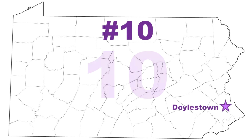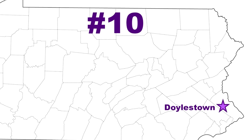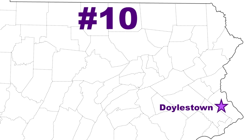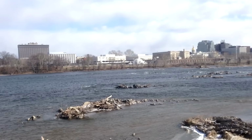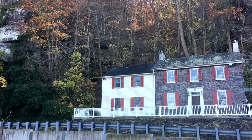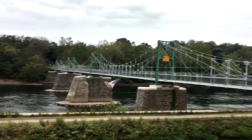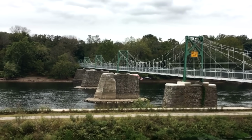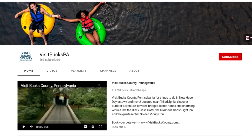We start in the county seat of Bucks County, in the borough of Doylestown. This is pretty much right in the center of the county, which extends from the Philadelphia city line towards Trenton, New Jersey, and then stretches north nearly to the Lehigh Valley. And recently, there's been a big Bucks County tourism campaign with TV commercials all around the northeastern United States. You can check out their YouTube channel if you haven't seen them.